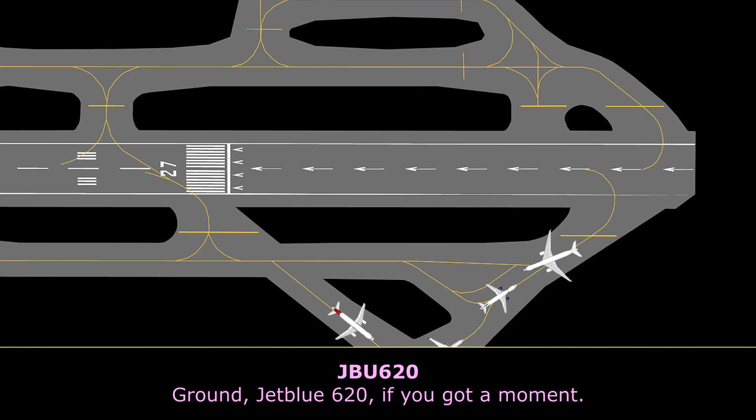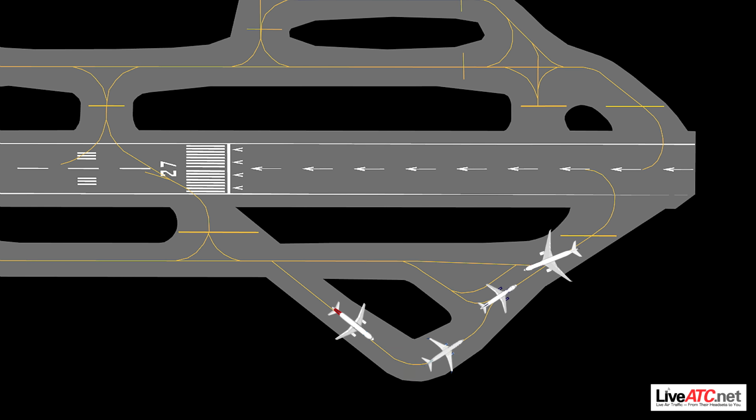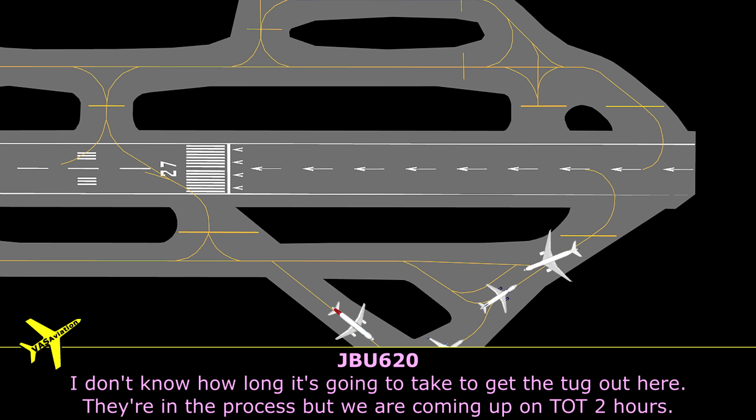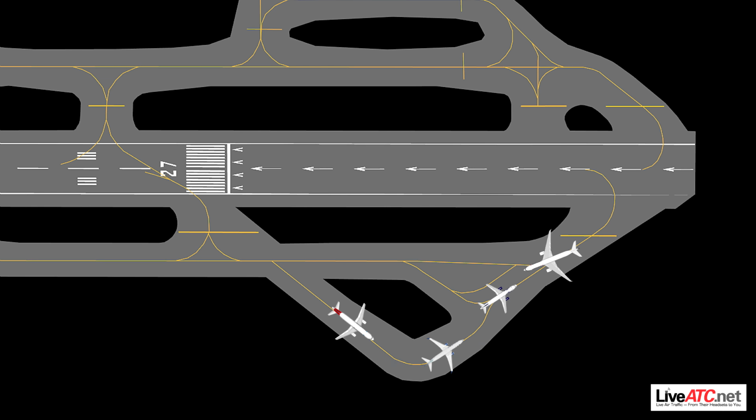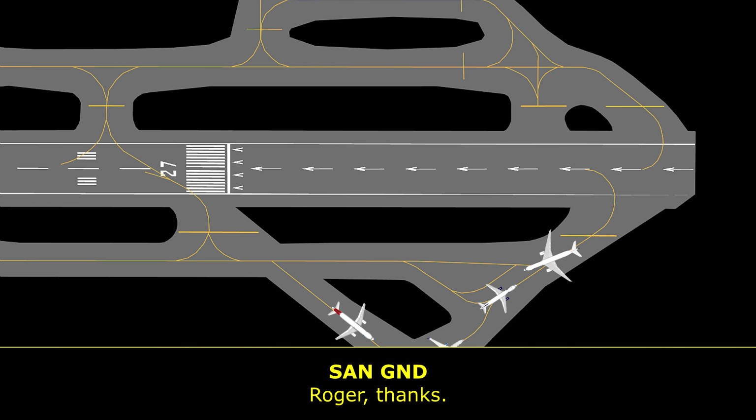Ground, JetBlue 620, you got a moment? Go ahead. I don't know how long it's going to take to get the tug out here and to get the process of getting off the ground, but we're coming up on the DOT 2-hour tarmac rule in about 16 minutes, so you can expect we're probably going to have to go back to the gate after this. Roger, thanks.